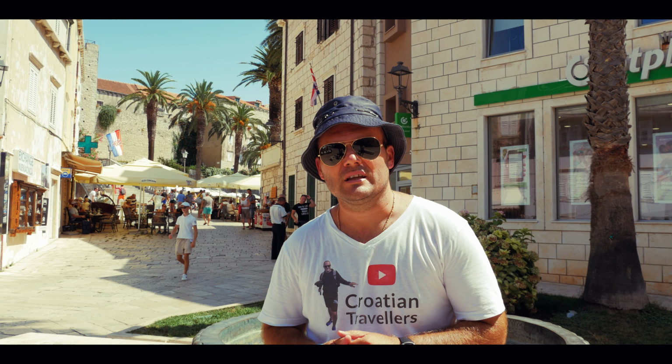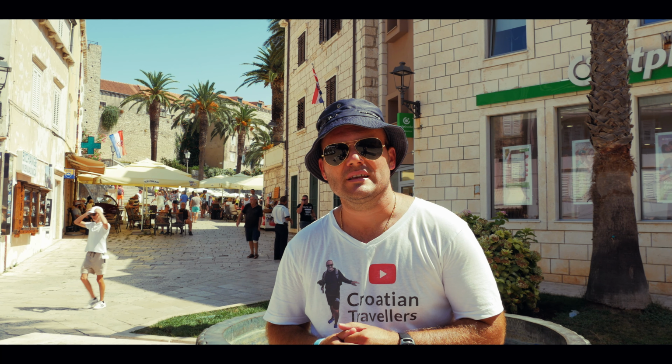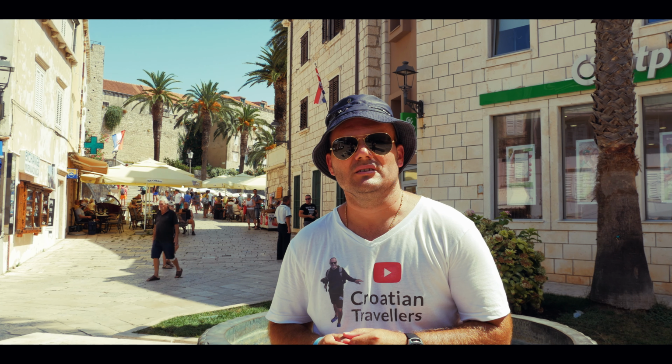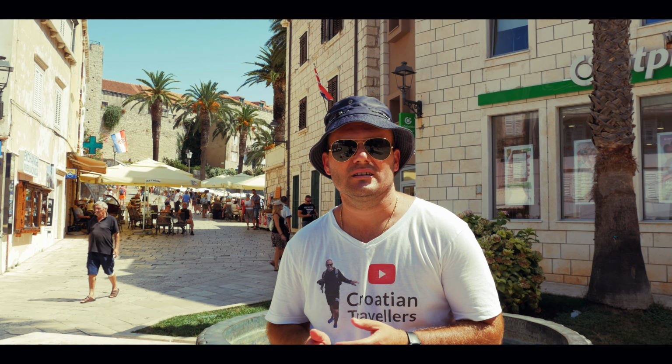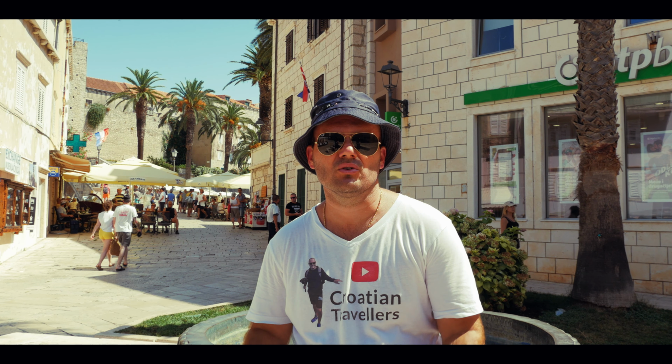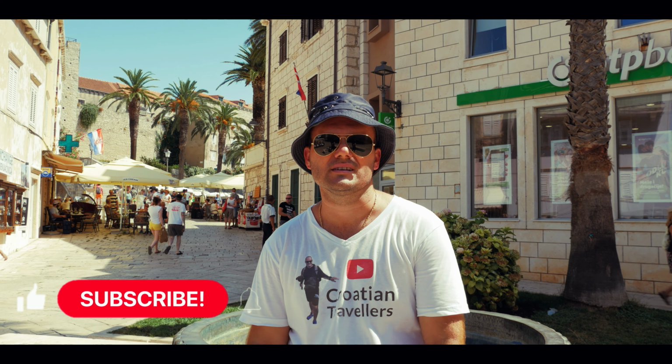Korčula Old Town and only a couple of other places have a Michelin star restaurant in Croatia. We planned to go there and have lunch, but unfortunately they are closed. They are opening only for dinners after 6 p.m.